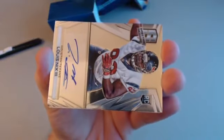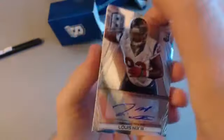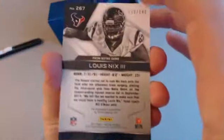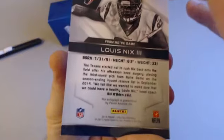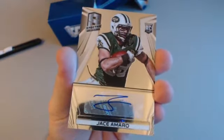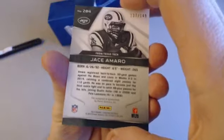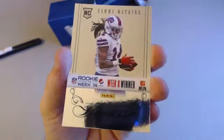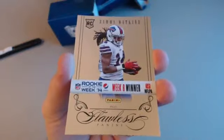Lewis Nix rookie autograph for the Texans. Nuno. The third. Lewis Nix the third. Number 2, 149. Yeah, it says Nix the third on the back of his jersey. And we got a Jason Morrow, rookie auto 2. 149. And I forgot to show the rookie of the week card first like I normally do. The Jets. Which will be a Watkins for the Bills. These are not numbered.